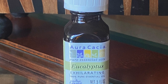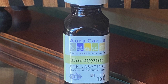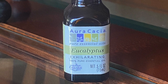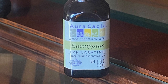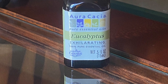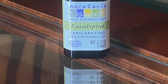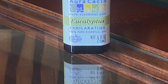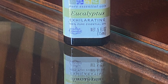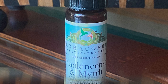Eucalyptus. This one I use mainly for cleansing my clothes, my pillows and my sheets. I'll put a couple drops in with my wash just to kill off anything that's in there, and it makes them smell amazing. It's also great when I have any type of congestion or mucus or lung stuff going on. I put it in some boiling water, and then I put a towel over my head and my face over that container of water, and I just steam for 5 to 10 minutes, and it's an absolute lifesaver.